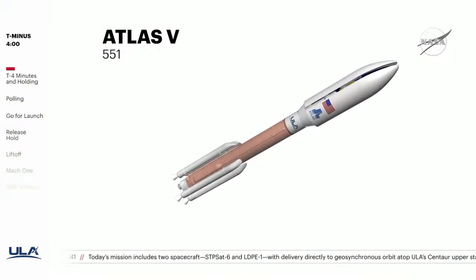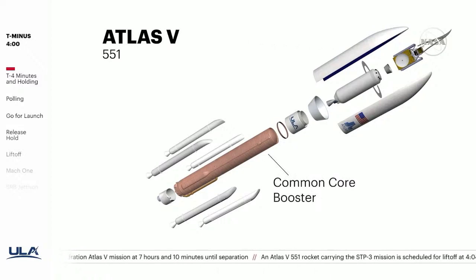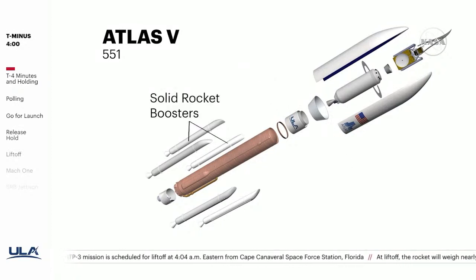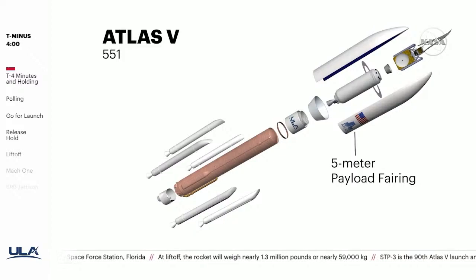ULA's Atlas V 551 rocket, the largest in the Atlas V fleet, is launching STP-3. This is the 90th Atlas V launch and ULA's 147th launch. Built in ULA's 1.6 million square foot production facility in Decatur, Alabama, the Atlas V Common Core Booster is powered by an NPO Energomosh RD-180 engine. The Centaur second stage is powered by an Aerojet Rocketdyne RL-10 engine, and five Northrop Grumman solid rocket boosters provide additional thrust at liftoff. The two spacecraft are encapsulated in a 5-meter diameter RUOG payload fairing.